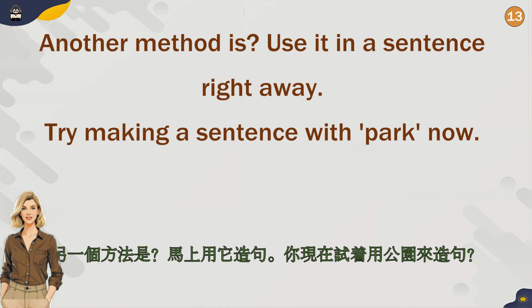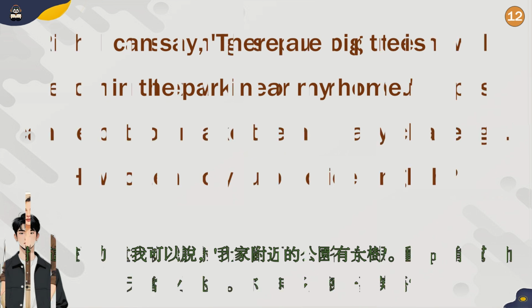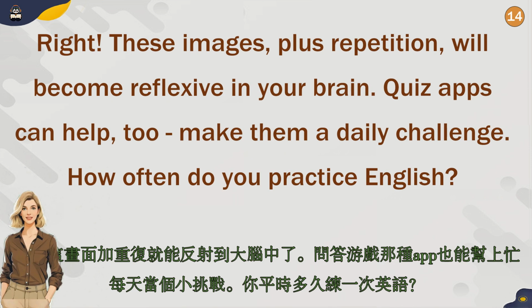Another method is, use it in a sentence right away. Try making a sentence with park now. I can say, there are big trees in the park near my home. Right. These images plus repetition will become reflexive in your brain. Quiz apps can help too. Make them a daily challenge. How often do you practice English?